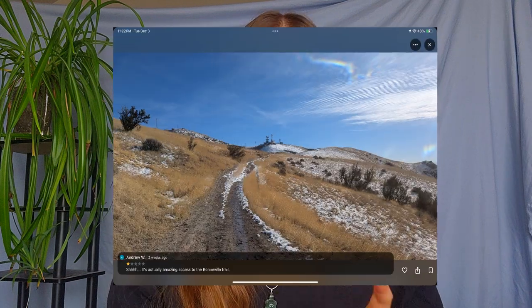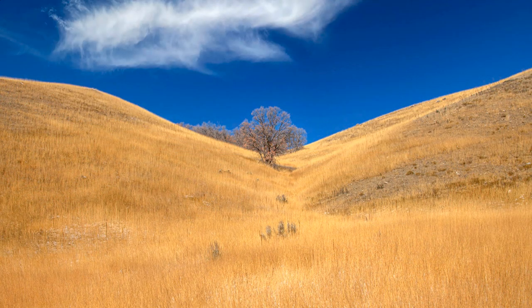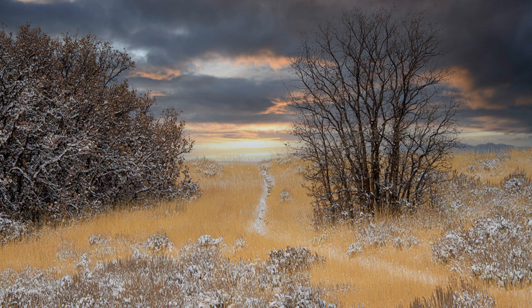Number 2, we have the Tunnel Springs Park and Trail. Tunnel Springs is mostly an exposed trail. It's similar to the Bonneville Trail, but is on the opposite side of the mountain. It has beautiful rolling hills and mountain scenery. It is fairly flat and has some really good parking options. All of these things making it very convenient for a winter hike, as well as a great place to just get outside and go enjoy some fresh air.